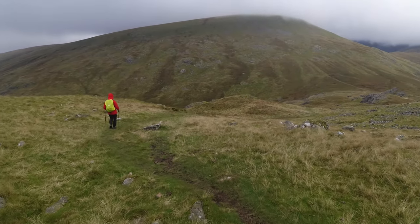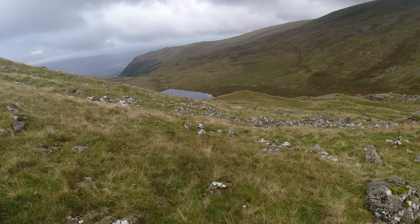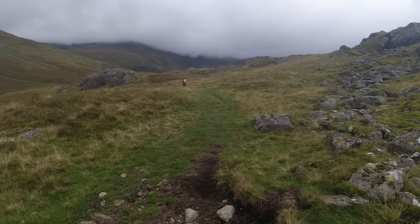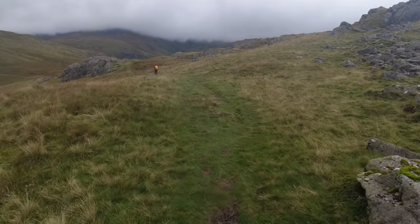There's Greendale Tarn, the cairn for the first time coming into view. Andrea has descended rapidly. I think it's her way of keeping warm.